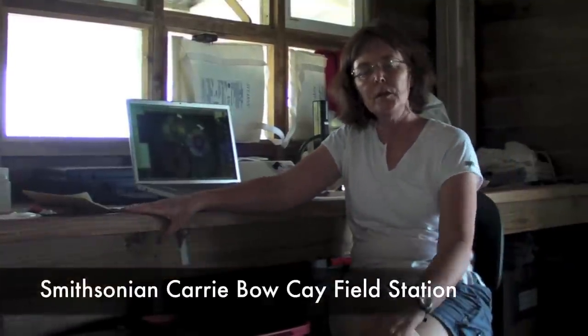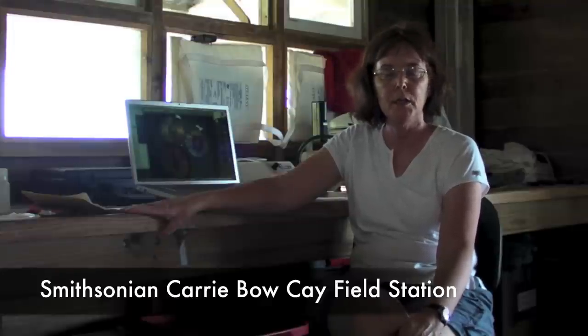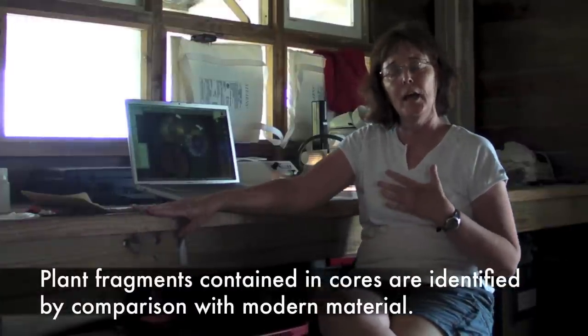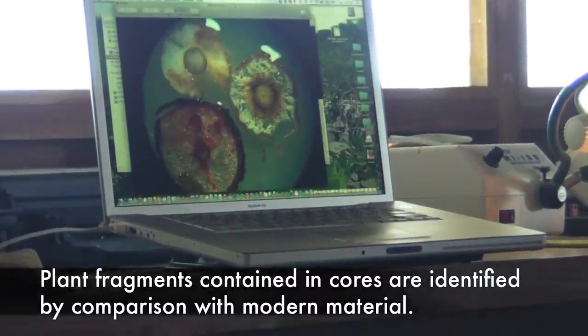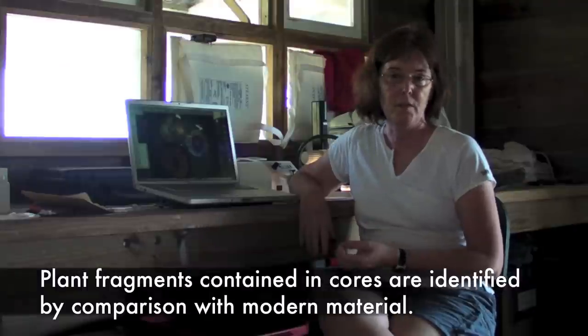I'm here in the Smithsonian's Carrie Bow Cay Field Laboratory, and what I'm doing is examining under magnification peat samples that we collected yesterday. By identifying fragments within the peat, this will tell us something about the plants and plant communities that existed in the past in this mangrove ecosystem. We take photographs of these fragments, and we compare them to modern material, and this allows us to identify species of plants that were present in the past.